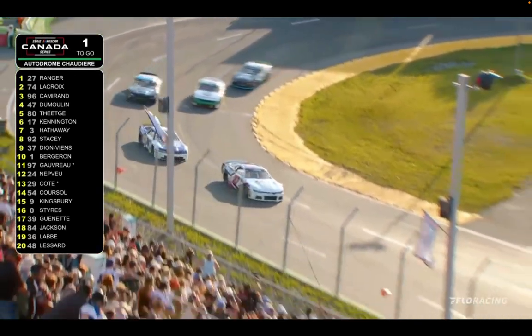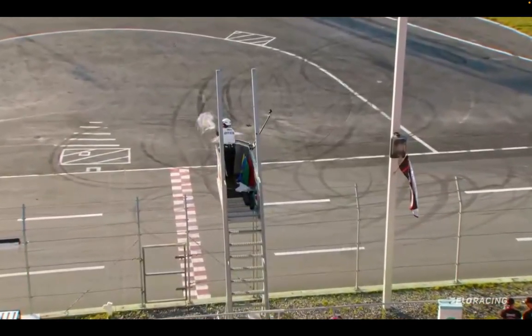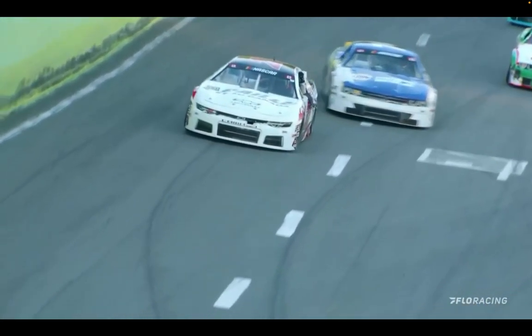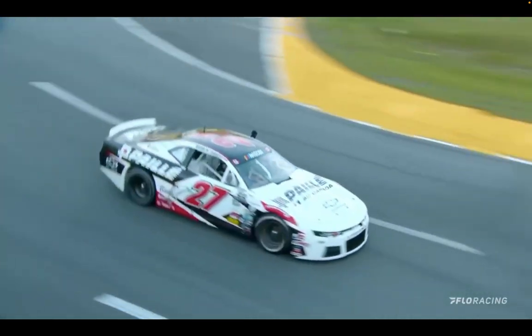Lacroix to the outside. It's a drag race to the checkers. Andrew Ranger wins the Bud Light 300 over Kevin Lacroix. Holy moly, what a race. Well, we had talked about, was he saving something? Was he managing his race? And boy, did he ever.